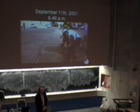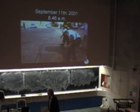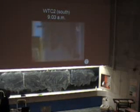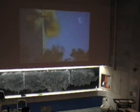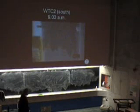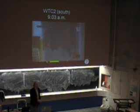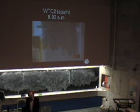The time was 14 minutes to 9, and this was the North Tower, which was hit by the airliner, the one with the TV antenna. 17 minutes later, this thing happened. We've seen it from the front angle before, but not from this angle. So the South Tower was the one which was hit the latest, and then 56 minutes passed by, and this thing happened.